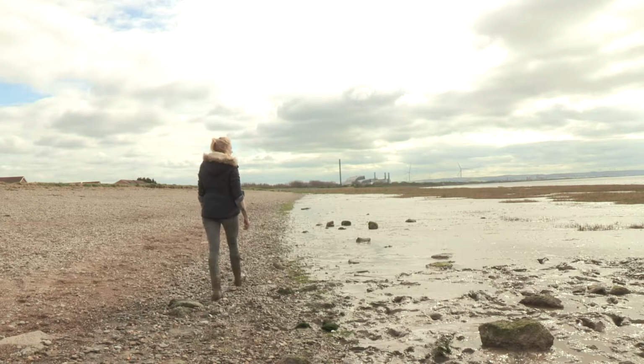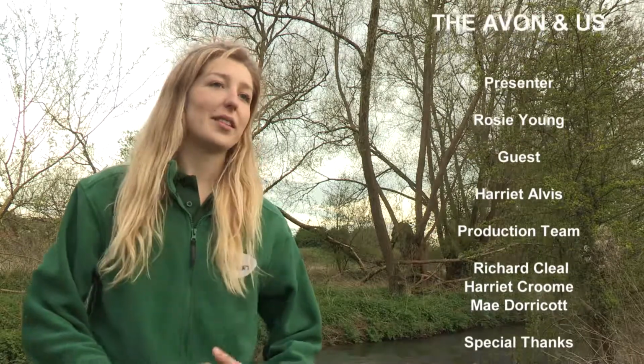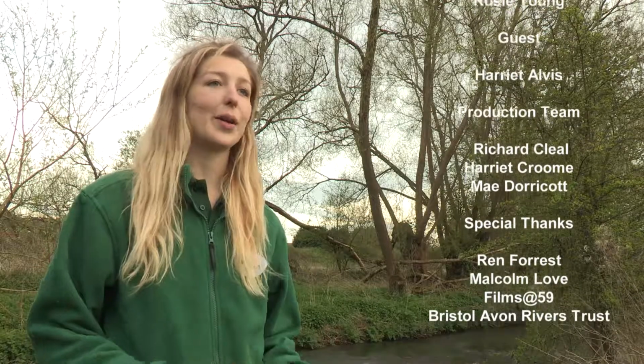So from the 10th to the 16th of June 2017, we are running the Bristol Avon Water Blitz. This is a campaign to get as many people as possible out in the Bristol Avon catchment, taking samples of the local river or stream. They're really easy, simple colour dip tests, and they take 3 to 5 minutes to develop, and from the colour that the reagent turns you can tell how healthy your local river is.